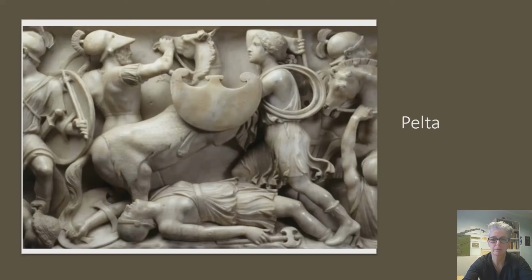So these pelta were shapes that were very popular decorations on material culture from frontier forts and from settlements. So they're very militarised often in their character and in the context we discover them from.